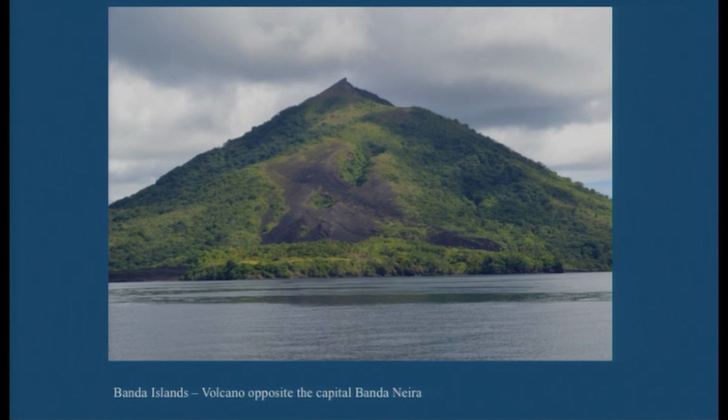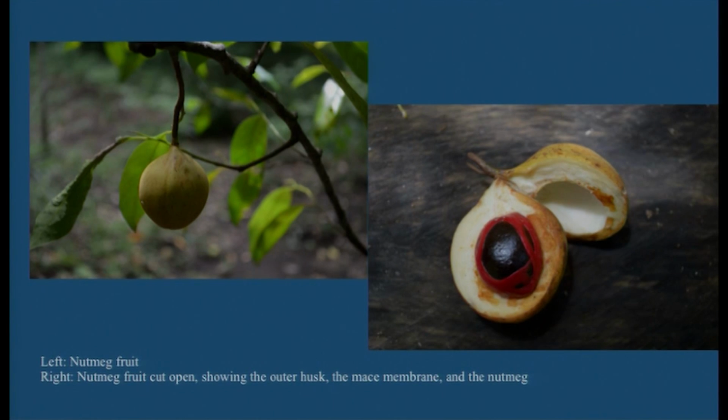And that's one of the small Banda Islands, the very active volcano opposite the capital island of Banda Neira. And there you have the nutmeg fruit and the nutmeg fruit cut open on the right, with the red membrane is what is known as mace, and it covers the nutmeg itself, which you have to crack open, and it contains the kernel.